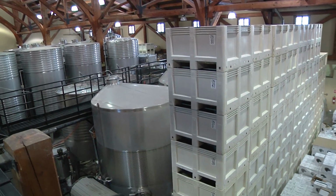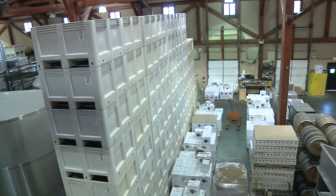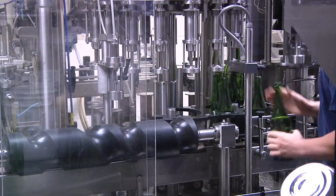The winery has a capacity of about 200,000 gallons. And we make a bunch of different varieties of wines. Because of our location, certain varieties of grapes won't grow here, and we have different vineyards throughout the state.